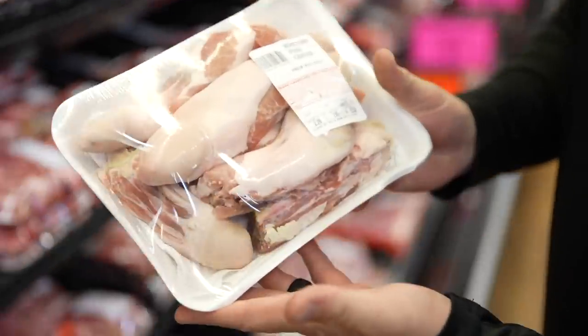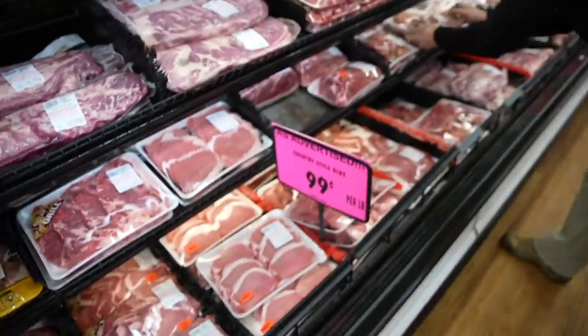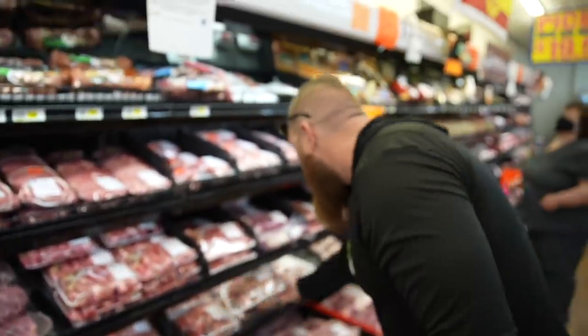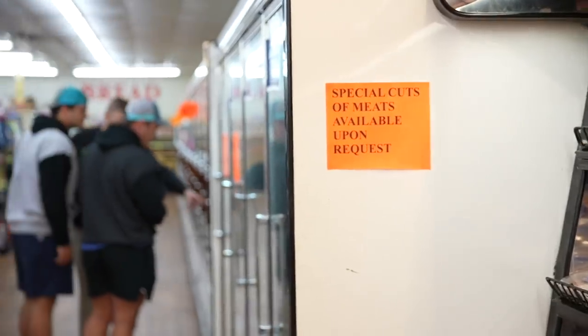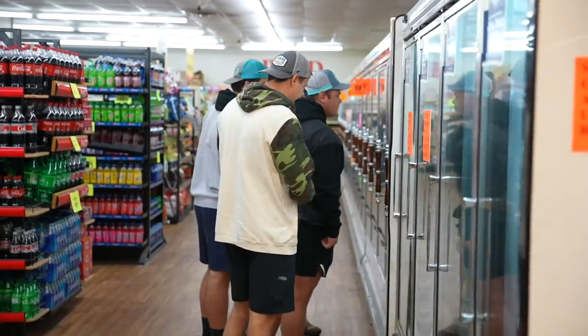Pigtails, nice little pigtails right there. Pig ears, big pig theme going on here. Oh, there's so much weird stuff to choose from. Lojo was not lying about the meats in here. This is the largest meat selection I've ever seen.